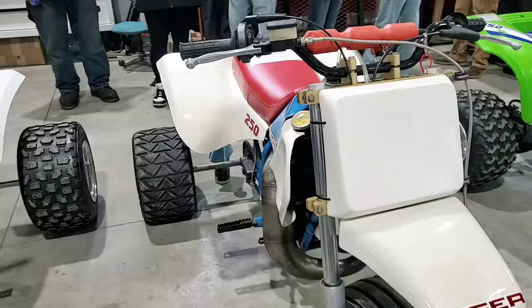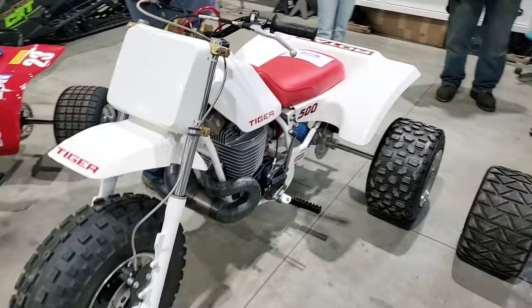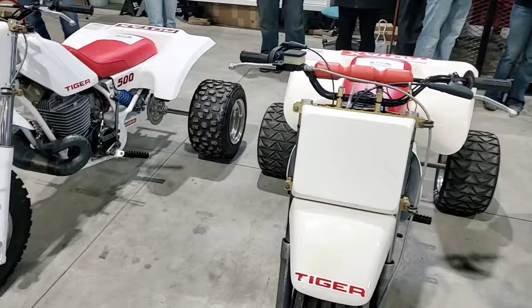These are owned by my friend who doesn't normally like to be on video. Nope. So we're just going to stay low. Stay low. Those are his legs. This is another Farnham Takati 250.